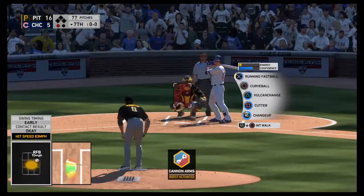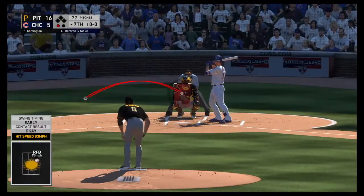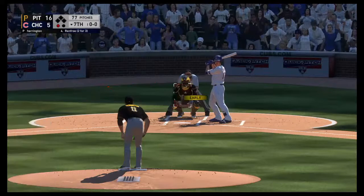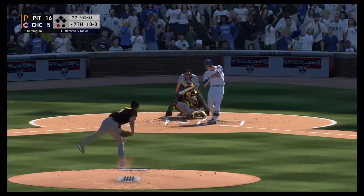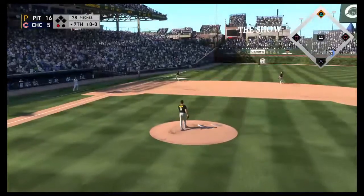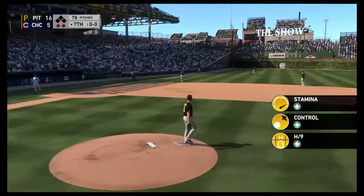Next will be the cleanup hitter, Hunter Renfroe. He's 2 for 3 and looking for more here. Ready to deliver. Here's the first pitch. Tried to hold back, but this is popped up. And there's out number 2.